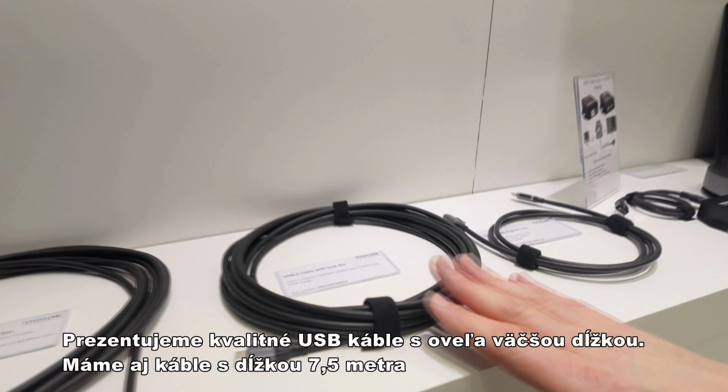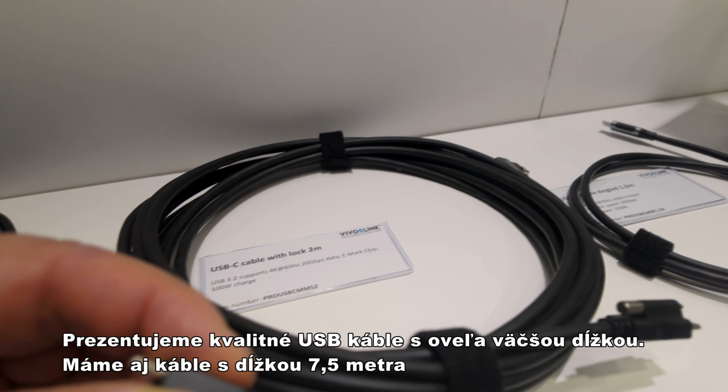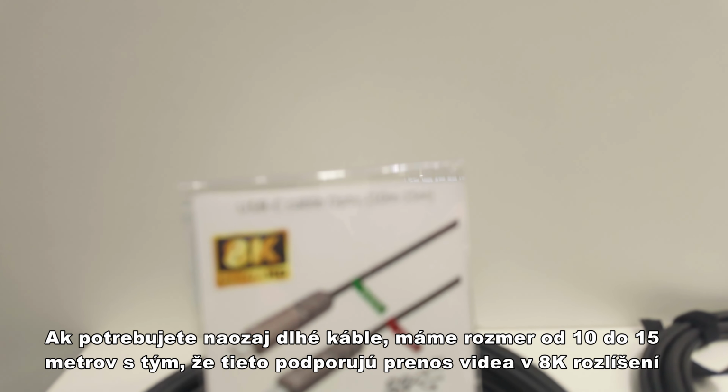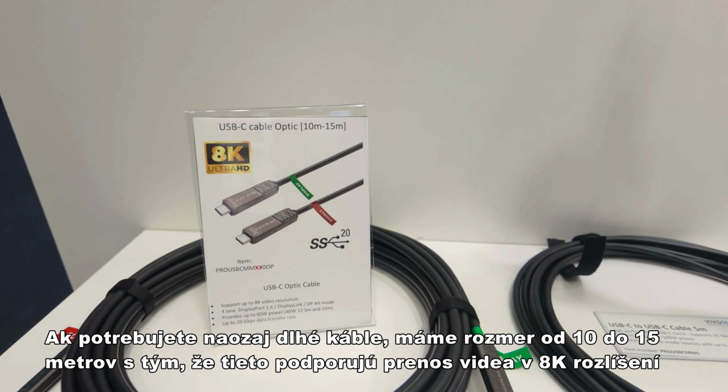Where we have copper cables, we are covering today up to 7.5 meters. If you want to go to very long lengths, this is the new cable we have just introduced. So now we go from 10 meter to 15 meter, supporting 8K picture resolution.